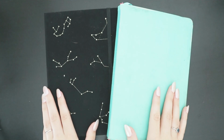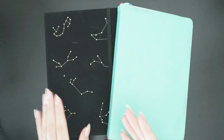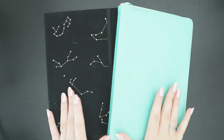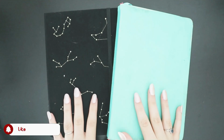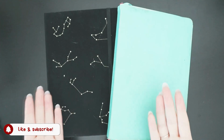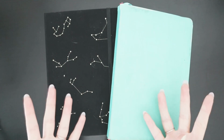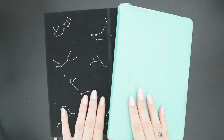I'm going to be sharing with you a couple of pages that I did in my past bullet journals that I feel like are really good and may inspire you to do in your new bullet journal for 2025. So let's go down memory lane into my past bullet journals and see what pages you may do in your bullet journal for the next year.